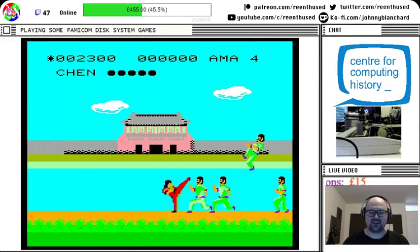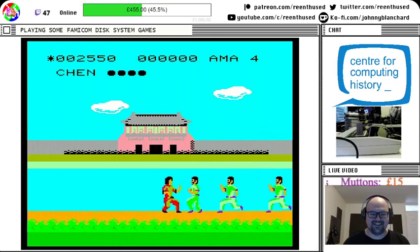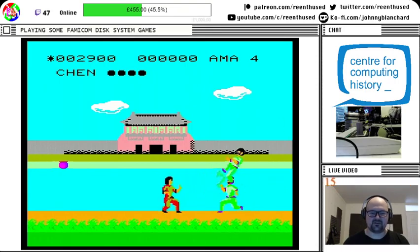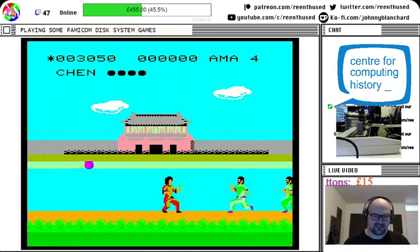But this is, like Yie Ar Kung-Fu, very much just this. And it's nice enough. I like the graphics. I really do like the graphics. Uh-oh, bombs. Nope, not a bomb. It's fine. Can I hit that? I think I'm supposed to hit that. I'm not really getting time to hit it.